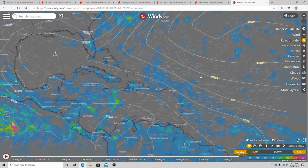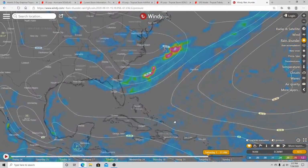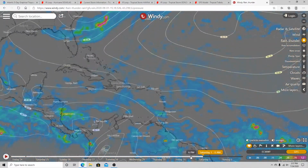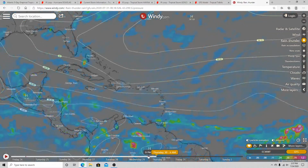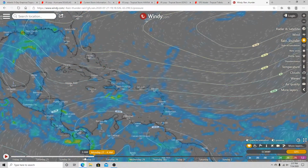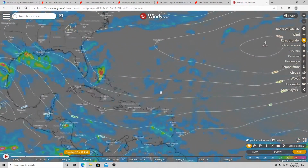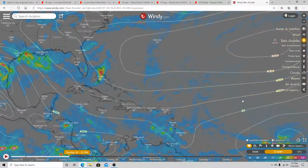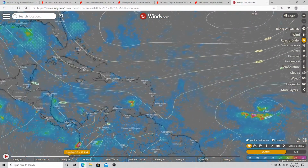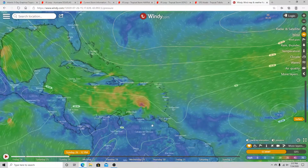If we look into the GFS here, it doesn't really quite show it. That's a different system. If we kind of continue back, back, back, back. Huh. Doesn't seem like it shows it, not really doing much of anything at this point. The European model is definitely showing this system here. Here's Gonzalo, what's left of it right there.